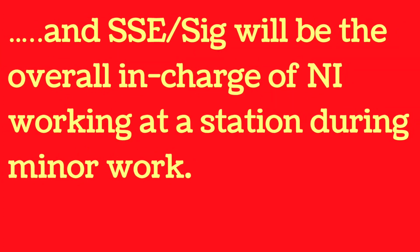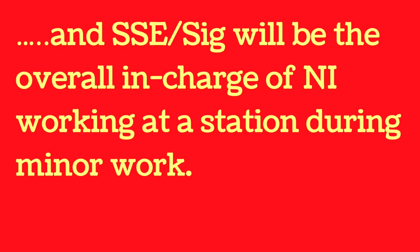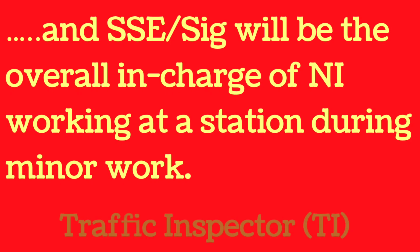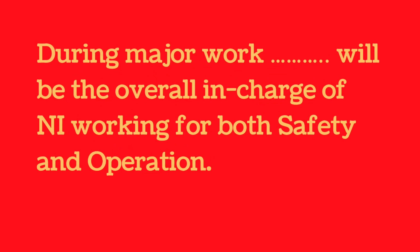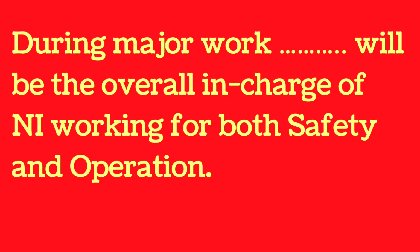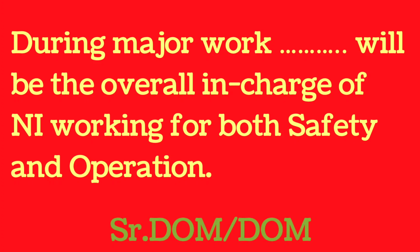Dash and signal section and SSE signal will be the overall in charge of NI working at a station during minor work. If any station, any NI work is going on, that is minor work, then who will be the overall in charge? The traffic inspector, TI and SSE signal. TI and SSE signal for minor non-interlocked work. Then who will be the major? That is next question. During major work, dash will be the overall in charge of NI working for both safety and operation. For minor work, TI and SSE signal. For NI major work, senior DOM and DOM. He will be the overall in charge of safety and operations.